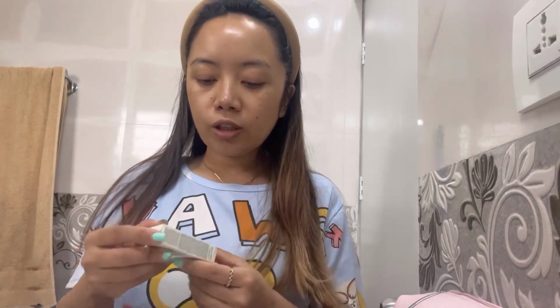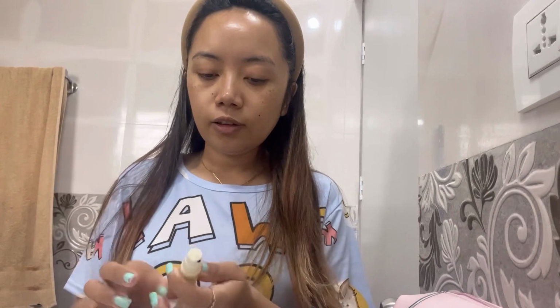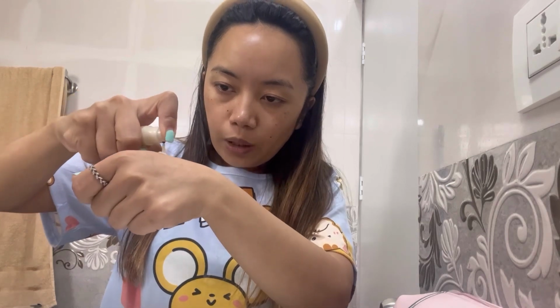After that, I'm going to use MAC Hyper Real Serum, which I got as complimentary. I'm going to try this serum. This is in small packaging. Few pumps. The remaining I'm going to use on my neck as well.